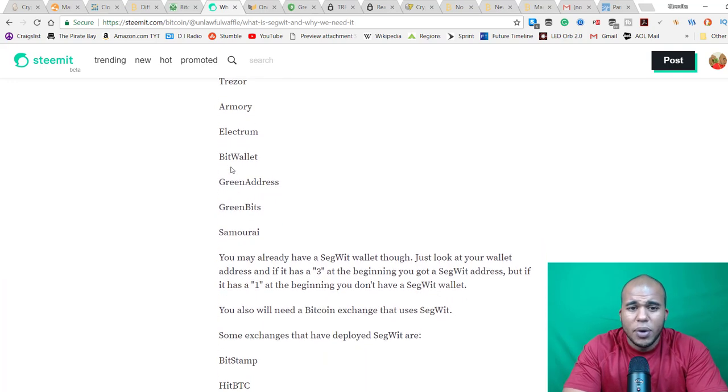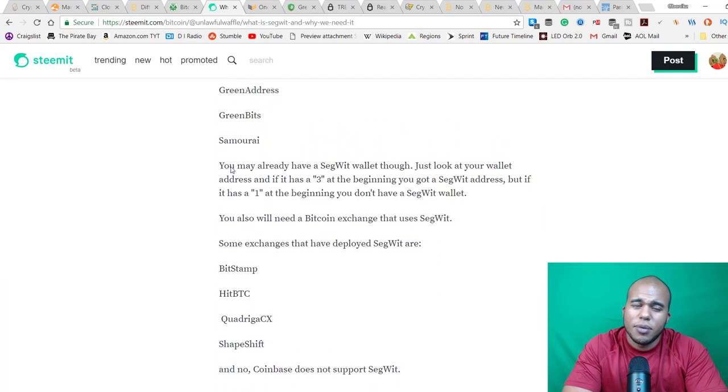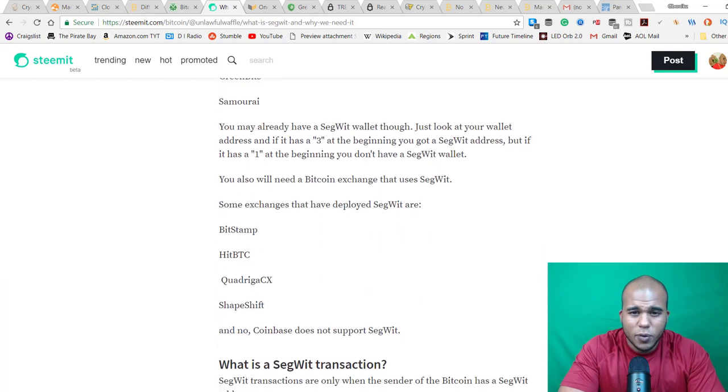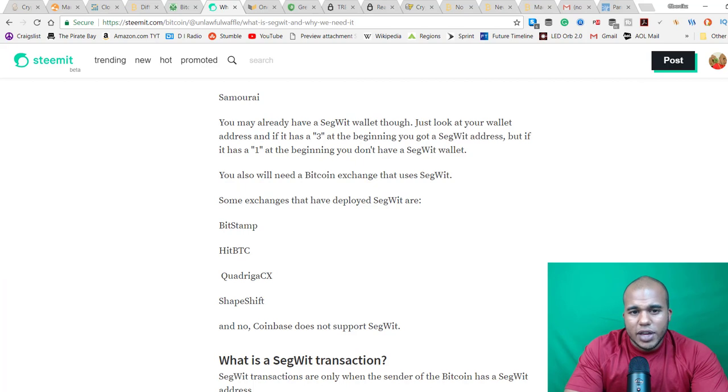Armory, Electrum, BitWallet, Green Address, Green Bits, and Samurai. I actually have to see pictures of these. I think some of them might be online wallets. I would personally prefer a hardware wallet, but some of these are online wallets. You may already have a Segwit wallet though. Just look at your wallet address, and if it has a 3 at the beginning, you've got a Segwit address.